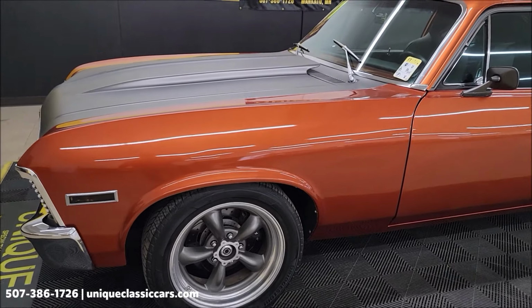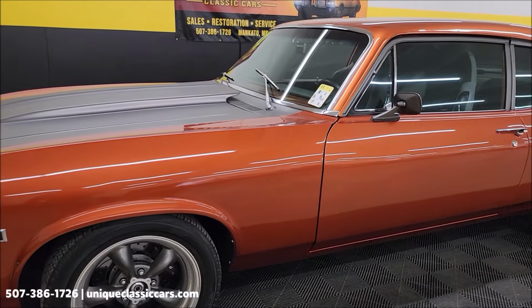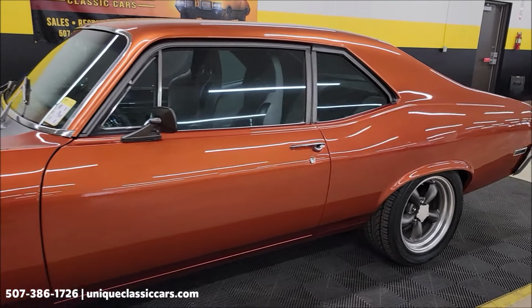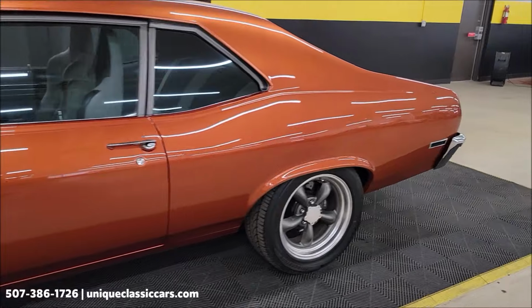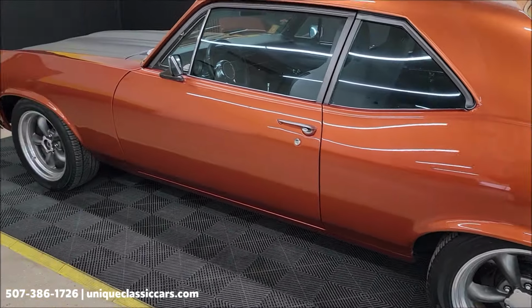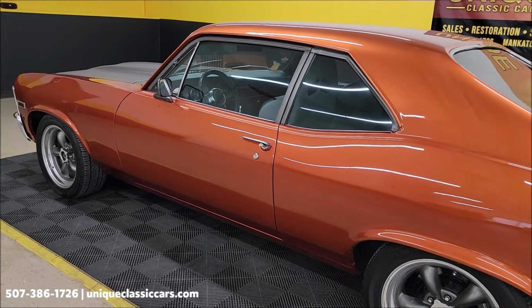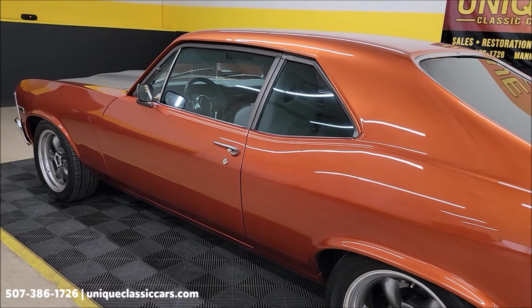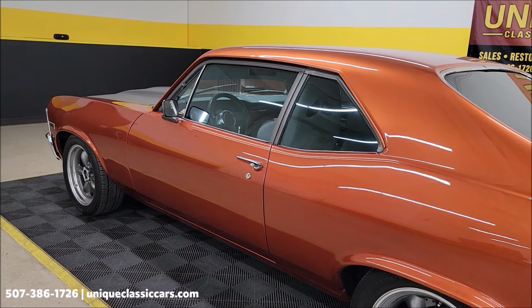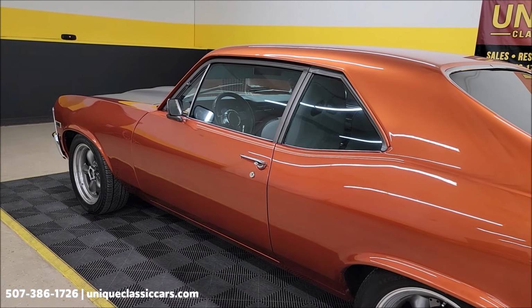Take a look at the driver's side. Again, you can see the paint shows well. No major nicks, dings, scratches. When we open the door, a few things that we're going to see. It does have aftermarket odometer gauges and kind of a carbon fiber look dash. It does have a billet, I did it, steering column in there. I mentioned the Pro Car bucket seats.